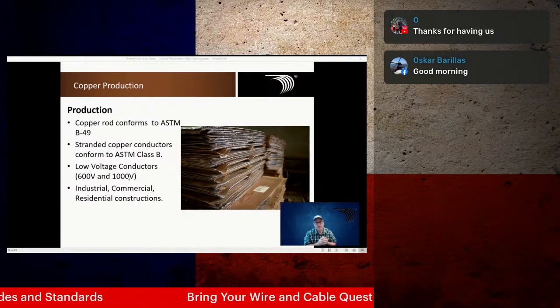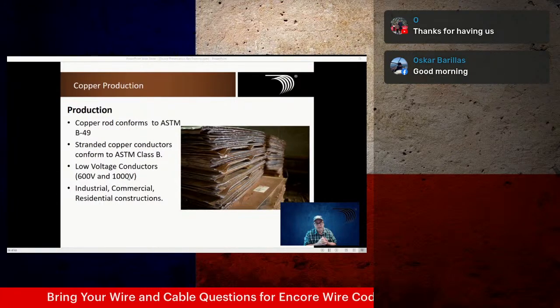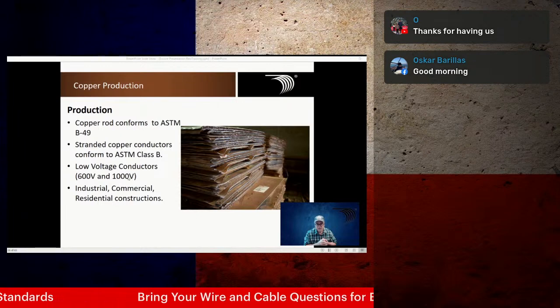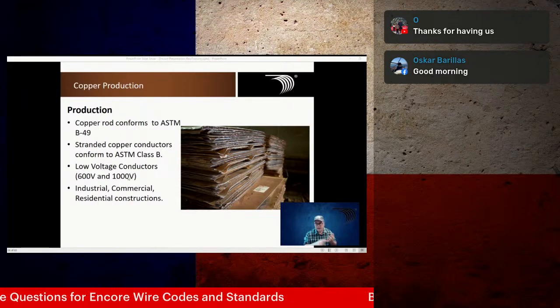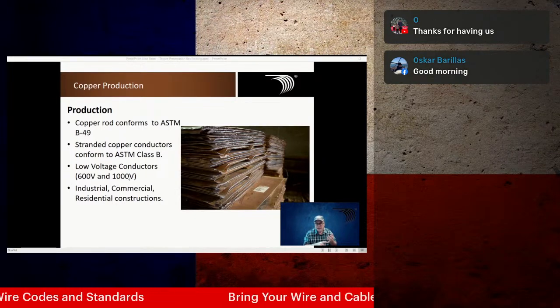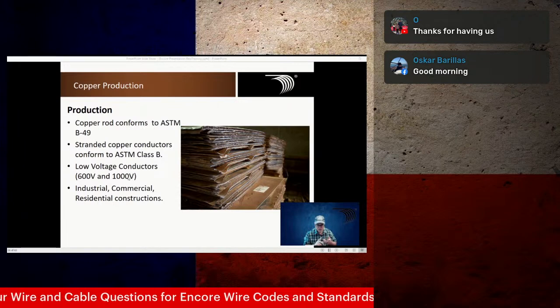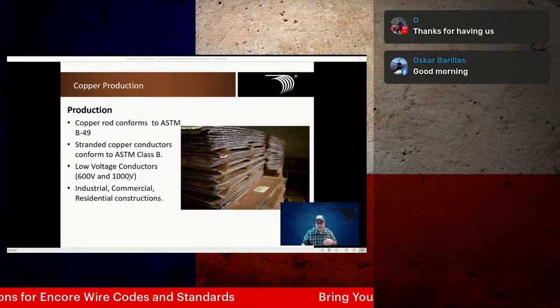Our copper that we use, we conform to ASTM B49. Our stranding is all either ASTM Class B or, like I said, ASTM B787. We make 600 volt, we make 1000 volt, and we make PV at 2000 volt rated insulation. And we make products for the industrial, commercial, and obviously residential market.